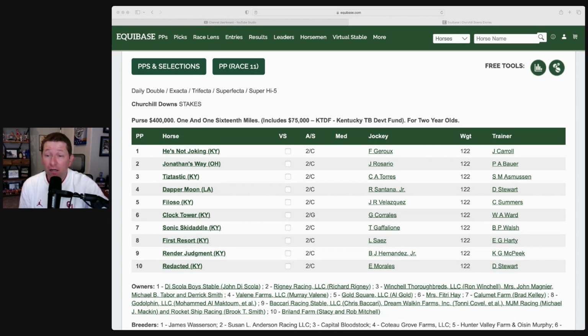Also, Godolphin Homebred and Luis Saez gets aboard today. I think this horse has a big-time shot in this race. I think he could be an upsetter in here, one that's flying a little bit under the radar. I'd give a long look to the number 8, First Resort.